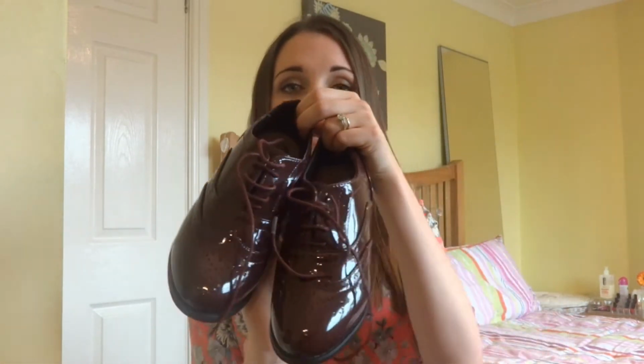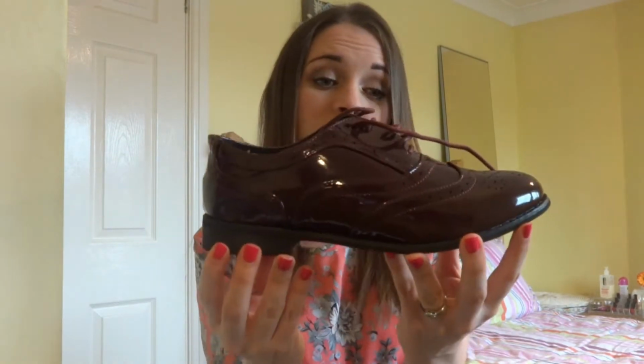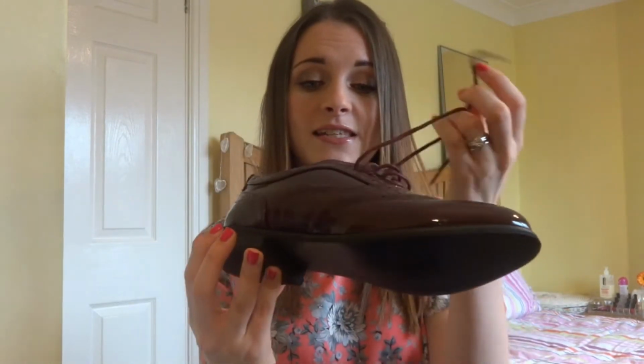I don't know how confident I would be to wear them all the time. But I never saw any in Primark this year. This year they seem to have some, and I got them in a burgundy colour. I really like them. I just don't know how well I can pull them off. They're just patent brogues, what you'd expect with the laces.